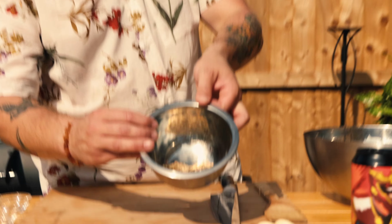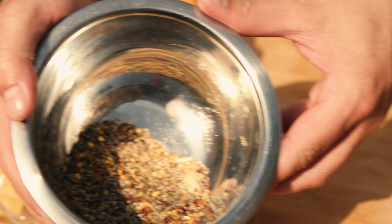That's kind of what you want right there. I don't know if you can see. Sun's not right. Let's get a better shot of that. That's all right. There we go.